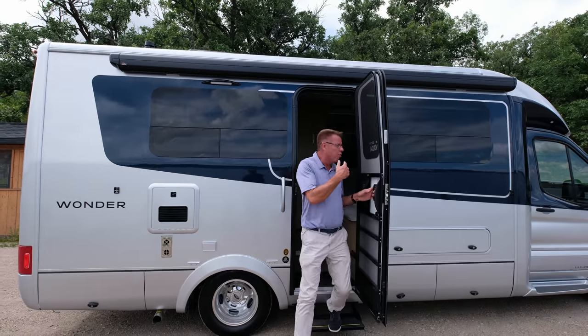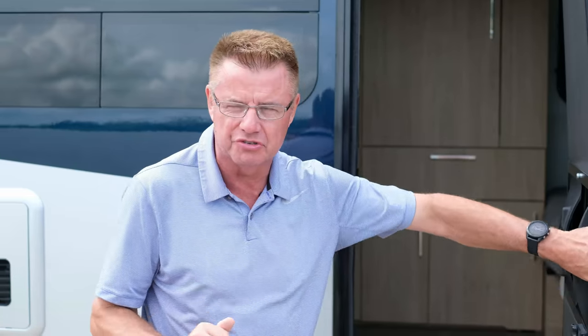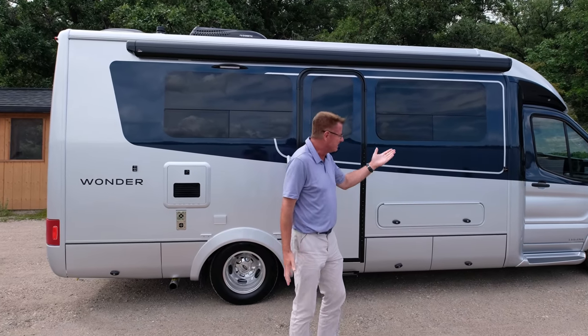Wow, now that is one great interior of a small, beautiful motorhome. Of course, a leisure travel van motorhome. So now that you thought the inside was absolutely incredible, how great is that? Now let's have a look at the outside.